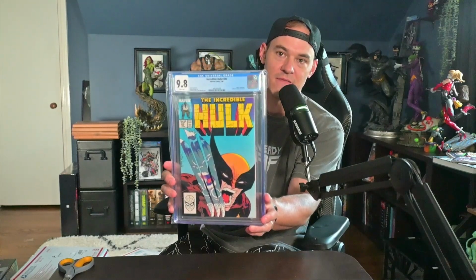Incredible Hulk 340. This is a white page 9.8 copy. And yeah, Hulk vs. Wolverine. This is an iconic cover. Peter David story, Todd McFarlane art, most notably. Let's get the glare off that.